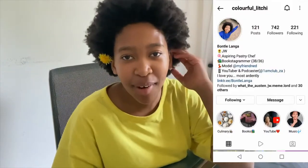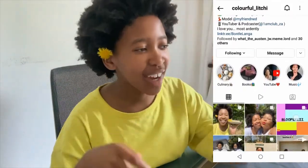I'm so proud of myself. First of all, I think that the pictures I took came out well. That's why I have a flower in my hair. I kind of posed with the lemon bars.